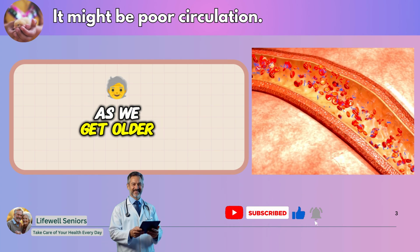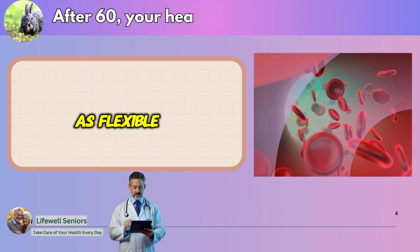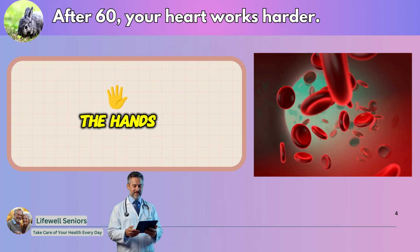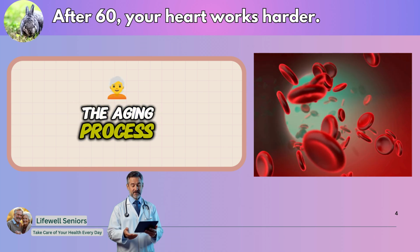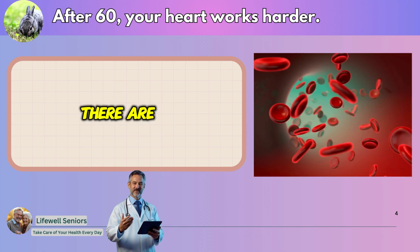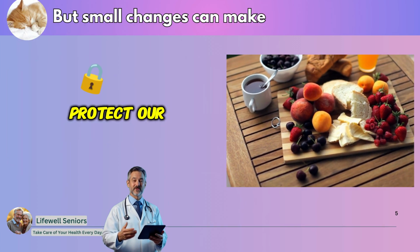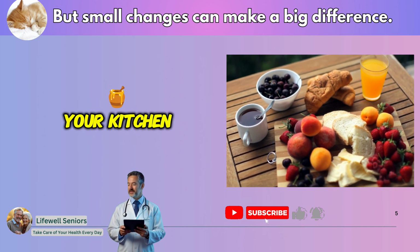As we get older, our circulation naturally starts to slow down. The arteries aren't quite as flexible, the heart has to work a bit harder, and blood doesn't move quite as freely to the hands, feet, and even the brain. It's not your fault, it's just part of the aging process. But here's the thing. There are ways we can help the body work more efficiently, feel more energized, and protect our hearts. And one of the most powerful ways to do that? It's sitting right in your kitchen.